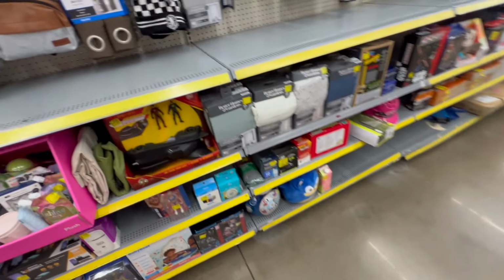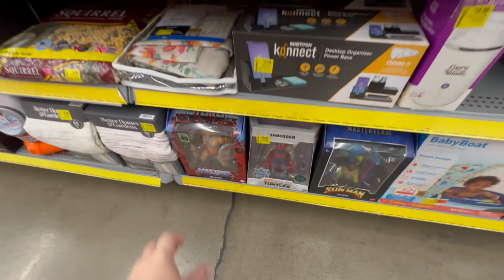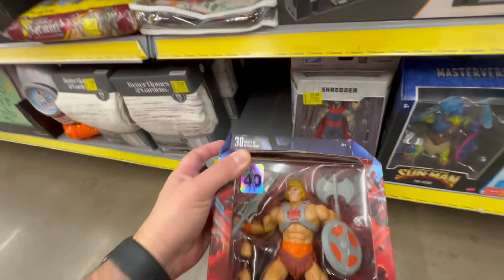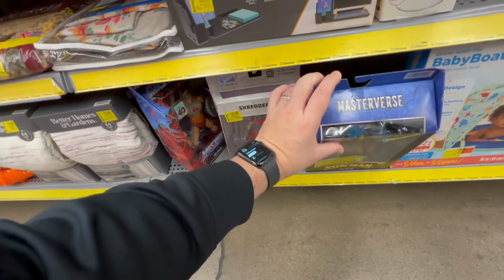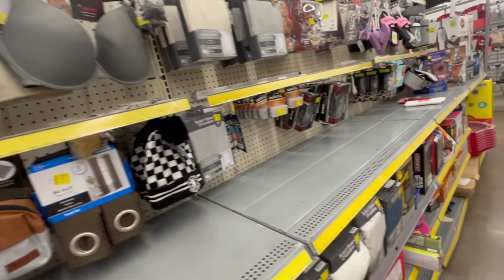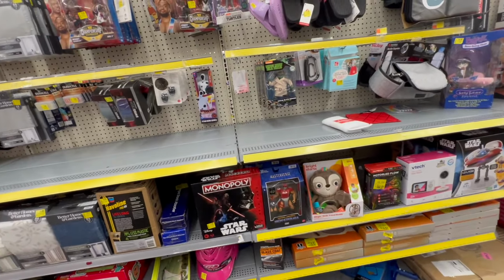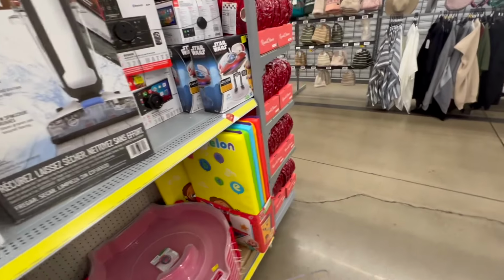Excuse me. Some He-Man figs down here. Shredder. Now, are they actually clearancing this out, or is it some BS? $7 for her. What else we got? Zodak. Monopoly? Star Wars? Alright. Well, that's all we got here. $15 for those turtles. Alright. Let me head out here.